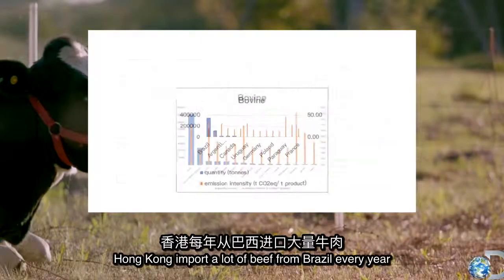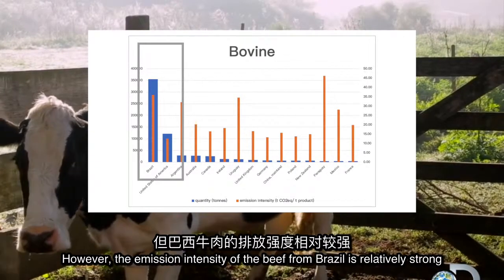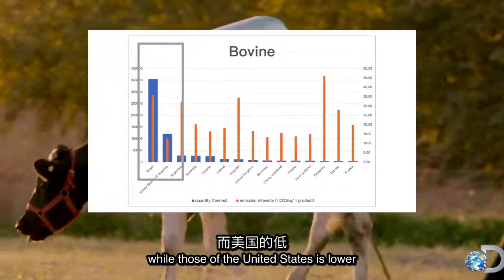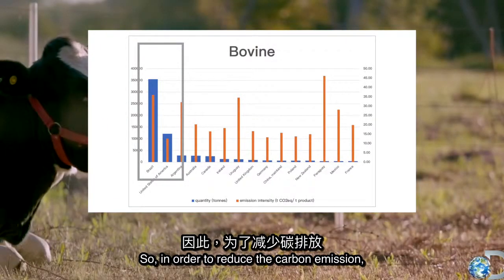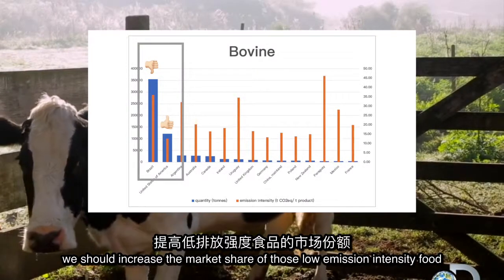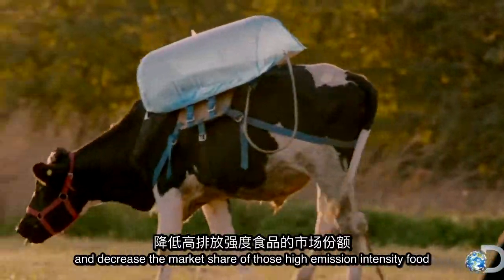Take beef as an example. Hong Kong imports a lot of beef from Brazil every year. However, the emission intensity of beef from Brazil is relatively high, while that of the United States is lower. So, in order to reduce the carbon emission, we should increase the market share of low emission intensity food, and decrease the market share of high emission intensity food.